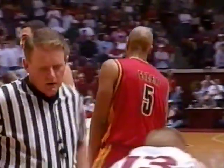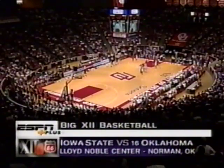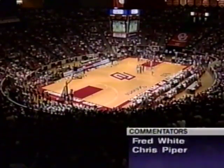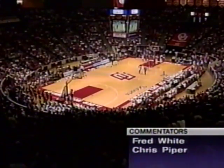We are in Lloyd Noble Arena here in Norman. Big 12 basketball coming away from Oklahoma. Oklahoma leading Iowa State 52-43 in a Big 12 battle here this afternoon. With Chris Piper, Fred White, happy to have you along with us.